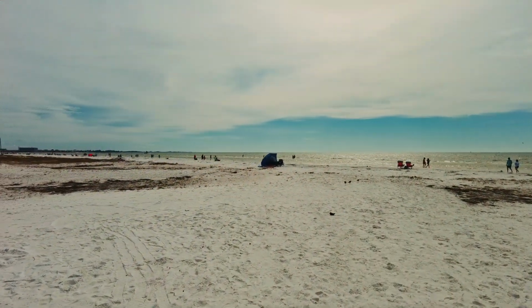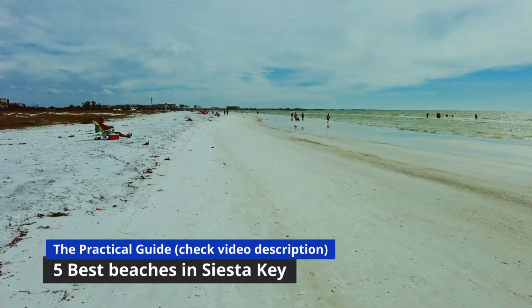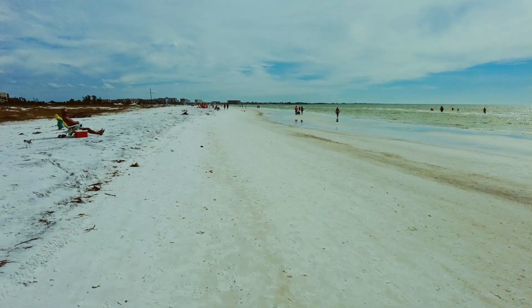I'm gonna walk now through the northern beach of Siesta Key so I can show you the difference between the northern side and the central side. You can see the northern side is a very laid back beach. But there is a point to make. Here there is no lifeguard on duty, so keep it in mind, especially if you are with kids.